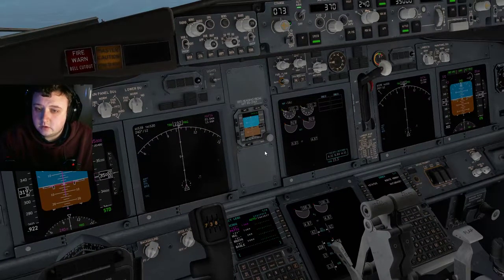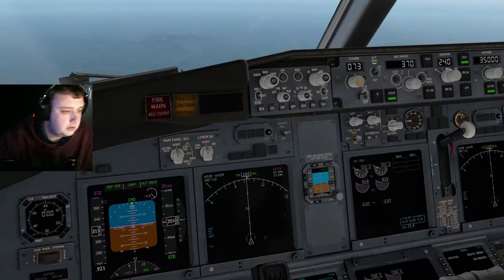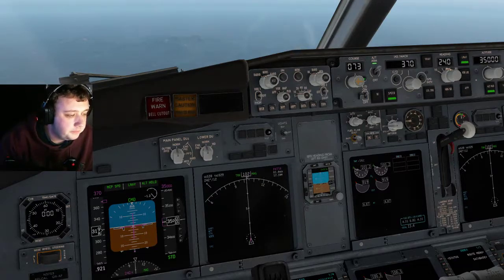How are things going in here? Fuel flow is still pretty decent. We're at 35,000. We're supposed to be at 35,000, 36,000 feet. No, it is 35,000 feet. Okay.